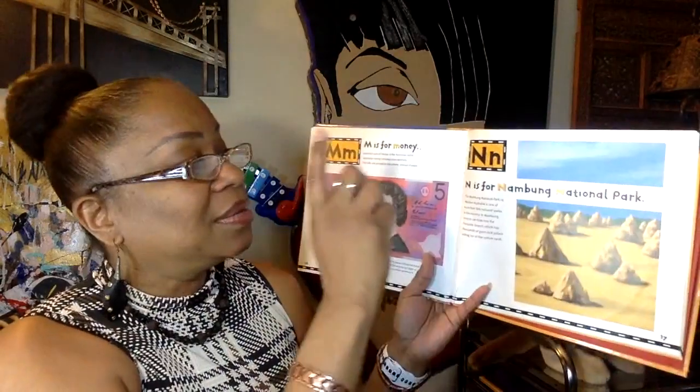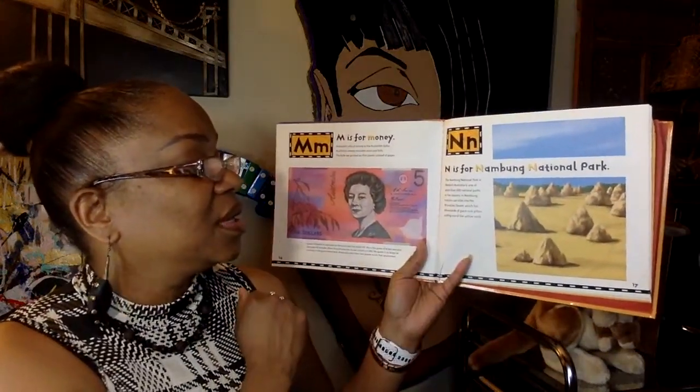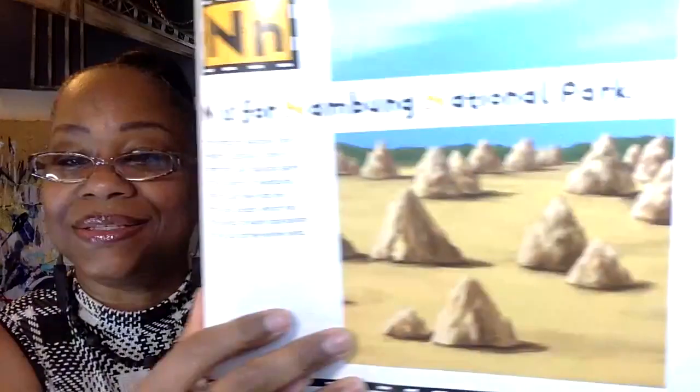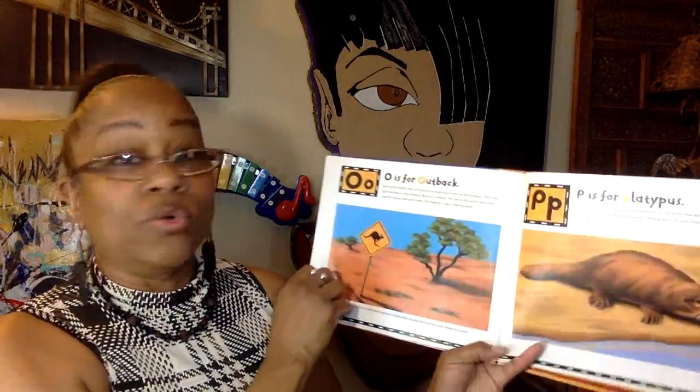N is for Nambung National Park. The Nambung National Park in Western Australia is one of more than 500 national parks in the country. In Nambung, visitors can hike into the Pinnacles Desert, which has thousands of giant rock pillars jutting out of the yellow sand. Wow. Rock pillars. Okay.